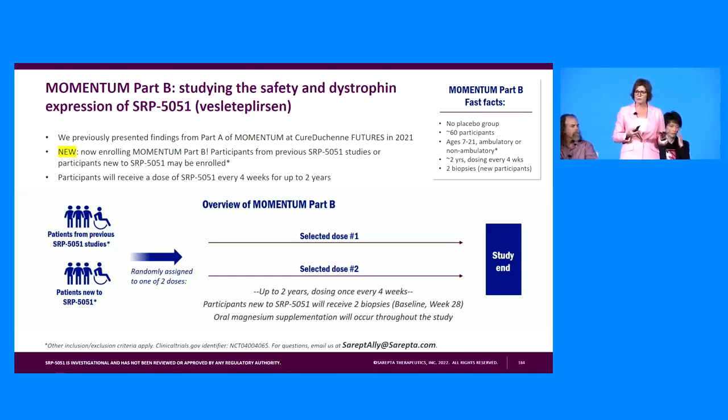There is no placebo group, so you'll be chosen to go into one of those active drug arms. We're looking at a broader range of patients, so ages 7 to 21, ambulatory and non-ambulatory, so we're really happy with that. It takes about 2 years to complete the study, and the great thing is that this is dosed every 4 weeks, so we've been able to make that improvement with this. I think that is a nice upgrade from where we are with the PMOs.